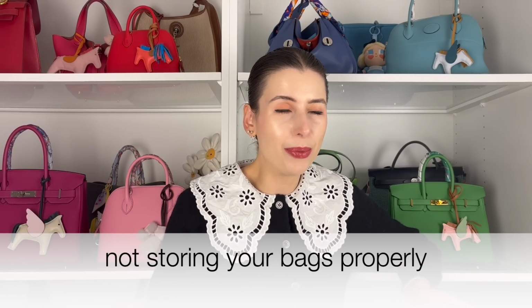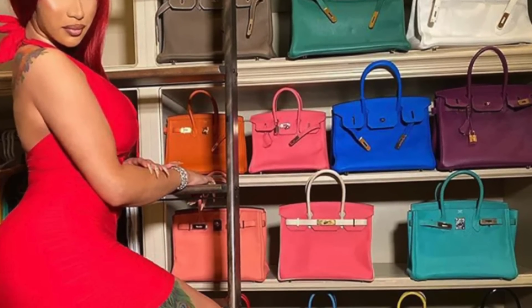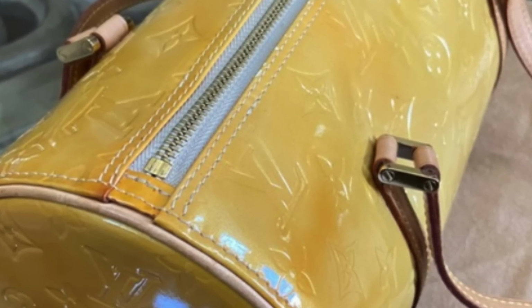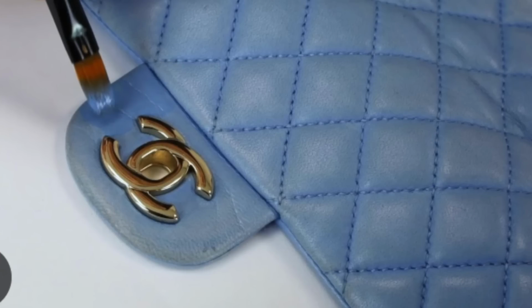Not storing your bag properly, so maybe not stuffing your bag enough, like when bags completely sag in on themselves, and maybe you've stored your bag in a condition that is too hot, so that maybe it's going to go moldy. Maybe it's patent leather and the conditions are too hot, so it's going to discolor, it's going to go sticky, all that. So you have to make sure like where you live, the temperature is going to be okay for the bag. And you have to store them in a way that they are not going to get impacted by where they are. So for example, if you're storing your bag near a sunny window, that could discolor the bag. That could make the color of the bag fade over time.